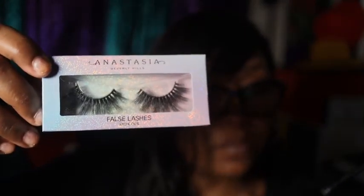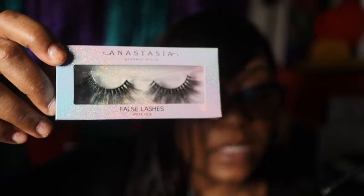The dewy setting spray retails for $26. The brow definer retails for $23. And then these eyelashes, they're pretty, but Michelle won't be using this. These retail for $12. So again, we have the huge palette, $60, the loose setting powder, $38, the loose highlighter, $25, the brow definer, $23, the dewy set setting spray, $26, and these eyelashes for $12.